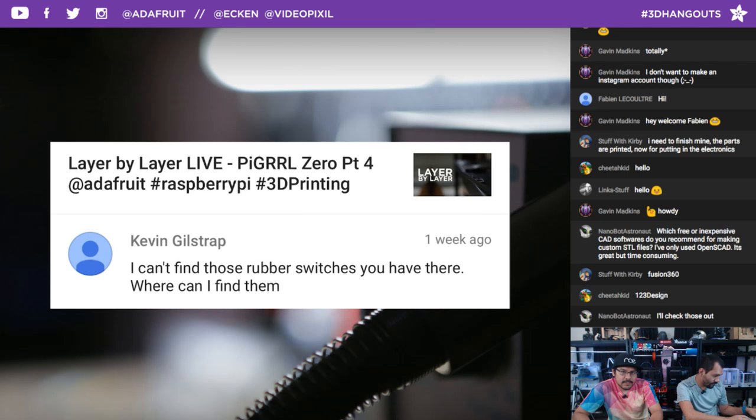Kevin wants to know where we get the rubber switches that I have in the PiGRRL Zero. I was testing out different buttons. I was looking for these silent buttons that don't make those clicky sounds. We placed an order for them with a manufacturer out in Shenzhen, but it's been taking a long time. It's been like 2 months. It feels like something's happened. So we're still waiting to get them. No status really, other than it's coming. Should be coming soon.